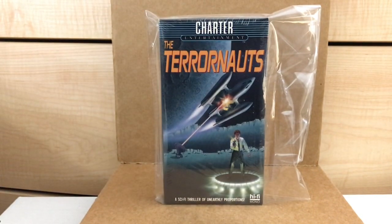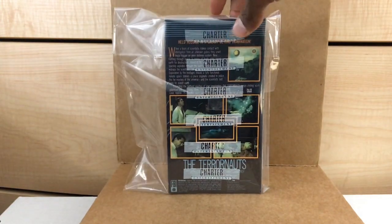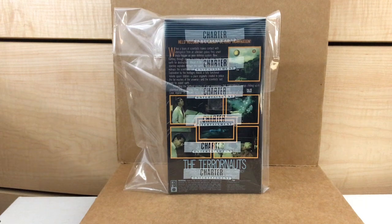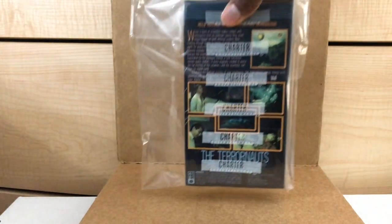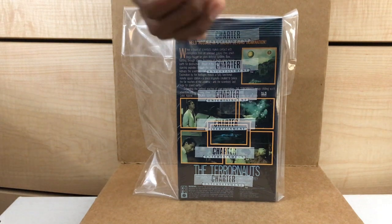But Terranauts, I think I got this for like $35. I'm like, all right, why not? There's nothing else to really compare it to because there are no other sold listings for this, especially for sealed. So I figured, let's go ahead and pick it up. It's a beta and it's got watermarks. Why not? And it's, I guess you could say, sci-fi? Yeah, it's a sci-fi flick.